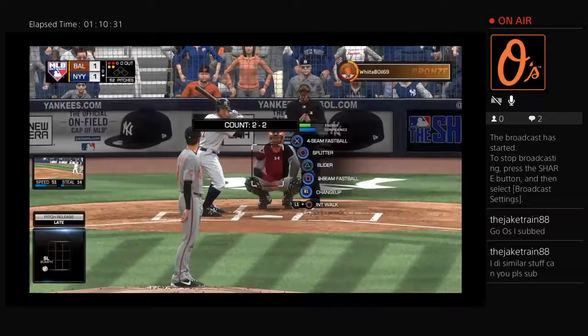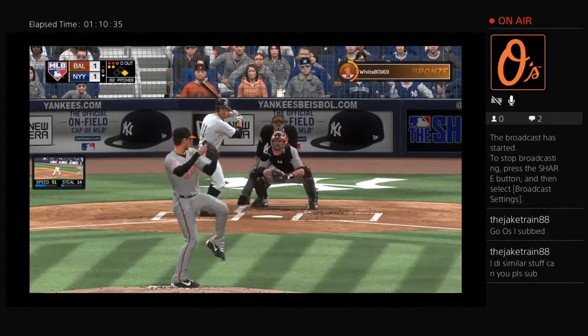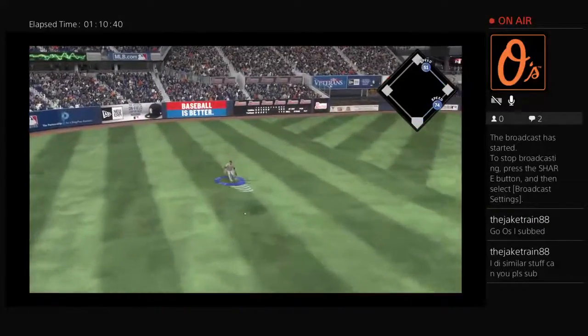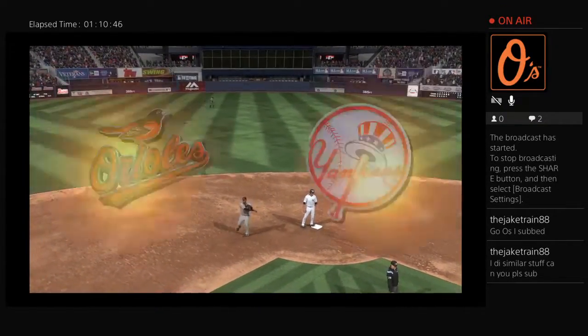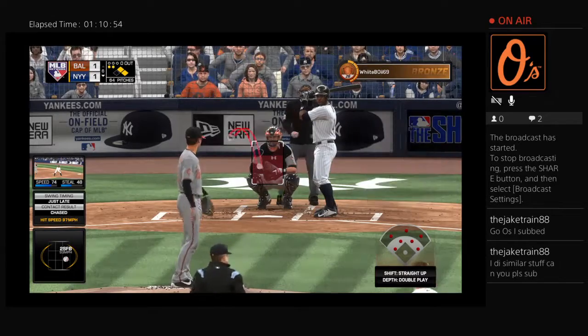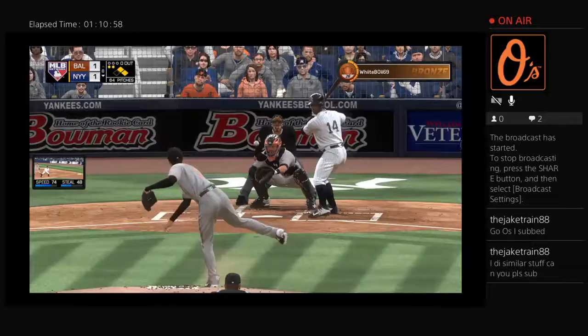Here's Brett Gardner. Number 11, Brett Gardner. He's set. Here's the 2-2. Hard hit toward the hole. And that'll just sneak past his outstretched arm, a base hit. Well, that's just textbook hitting right there. Ball's away. Up next. Into the box now, Starlin Castro.